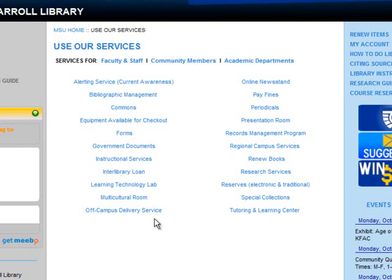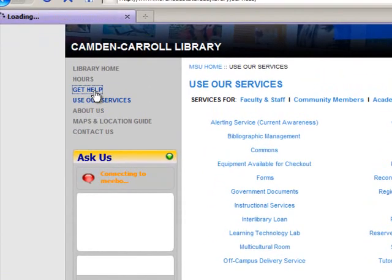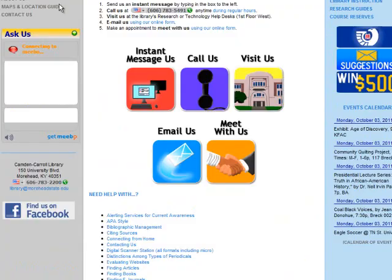Another very important service that the library provides, of course, is research help. Over here on the left again, if you go to Get Help, you will find a list of all the different ways that you can get in contact with us. You can always give us a call, visit us at the Morehead campus, send us an email, or set up an appointment to meet with a librarian. But many students find it very useful to send us an instant message through our chat widget. You will find our chat box on most of the library web pages, so feel free to always send us your questions.